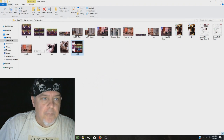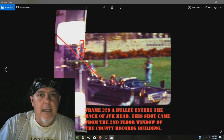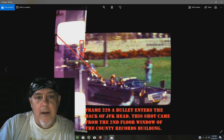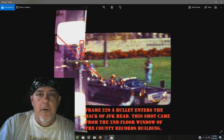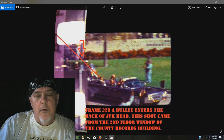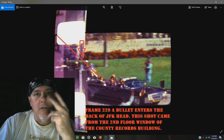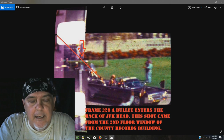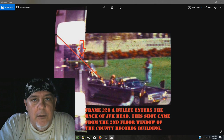Then when we watch the Zapruder film and zoom in, it's also in the same location where we see a bullet impact in this frame as well, because people don't know this. But from this point to this point here, JFK was already shot twice, once in the back and then once in the back of the head. But it was fired from two different locations.